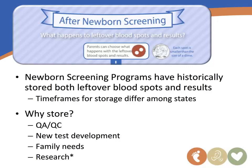We also get frequent requests from parents of student athletes who need to provide a copy of their sickle cell results to the NCAA to participate in athletics. If we have that information, these athletes can avoid future testing. The final reason to store is for research. You'll notice that this has an asterisk by it because this is not done in Minnesota without informed consent. As you can imagine, newborn blood spots are a unique and valuable source of information about a single cohort at a very specific point in time. The use of blood spots and test results in public health studies and research make advancements in testing and treatment options possible.